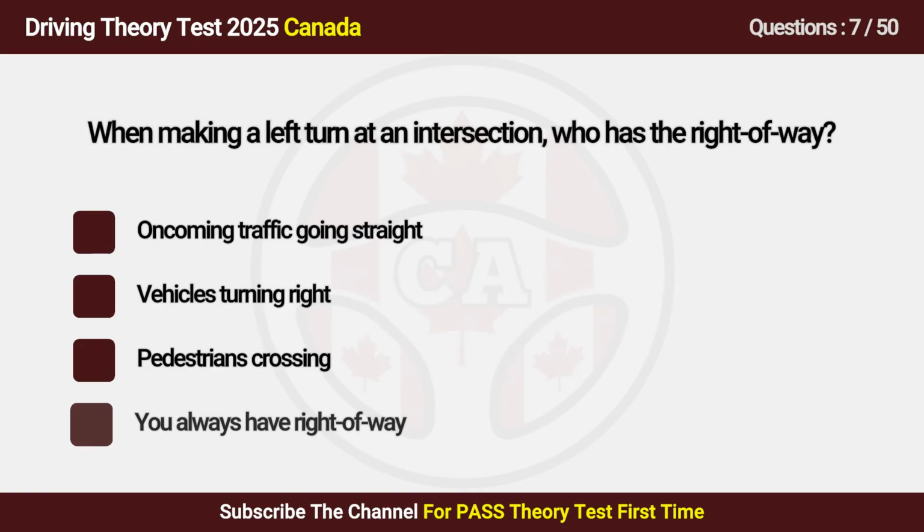Question 7. When making a left turn at an intersection, who has the right of way? A. Oncoming traffic going straight, B. Vehicles turning right, C. Pedestrians crossing, D. You always have it.